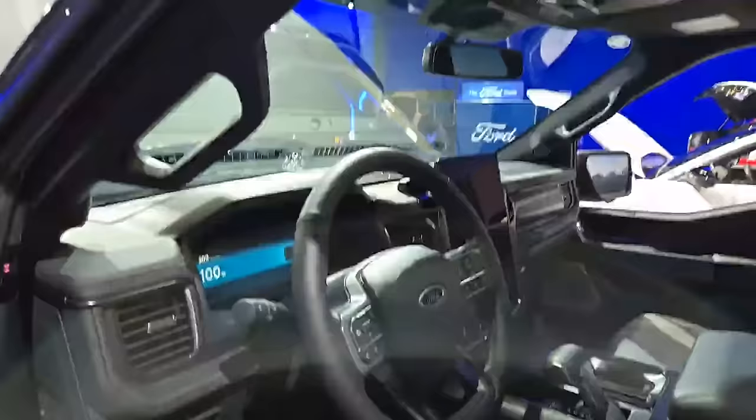2023 Porsche 911. GT3 RS tribute. Porsche 911. Rough roads. Let's go downstairs.